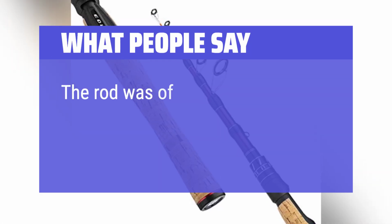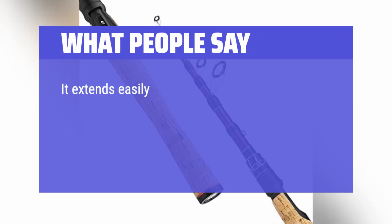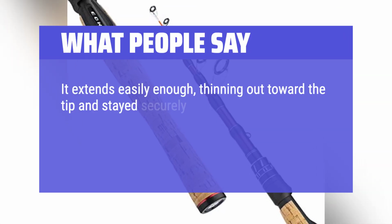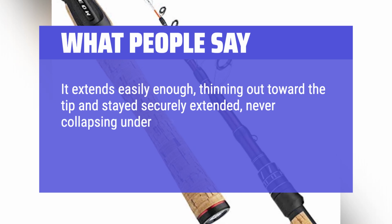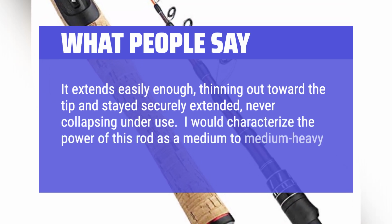What people say. The rod was of very good quality with no noticeable functional or cosmetic defects. It extends easily enough, thinning out toward the tip and stayed securely extended, never collapsing under use. I would characterize the power of this rod as a medium to medium heavy powered rod.